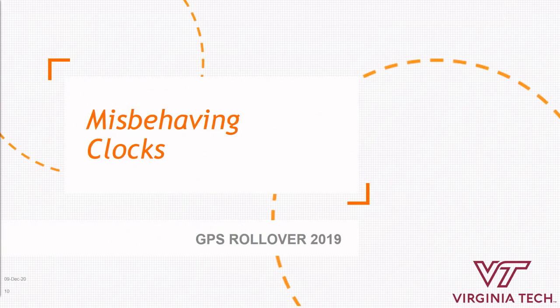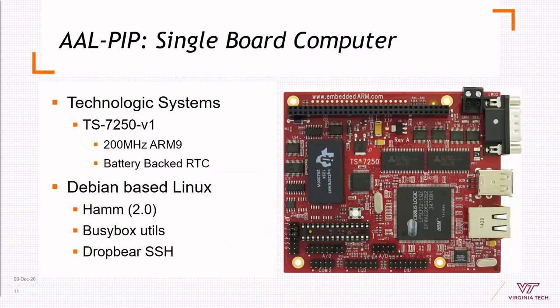So all that established, let's talk about clocks. It's the meat of our presentation here. Some background on the technical details of our platform. We're using a single board computer to control all of the instrument gathering processes, communications, run the whole gamut. It's the Technologics board shown here.